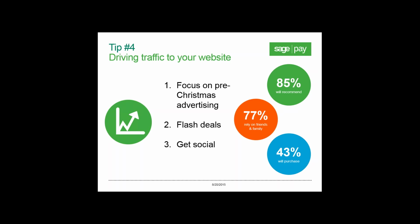In fact, 85% of fans of brands on Facebook recommend brands to others. 43% of consumers are likely to buy a new product when learning about it on social media, and 77% of consumers are likely to buy a product when they've learned about it from family and friends. So when crafting your social strategy for December, it's important to think about how you can promote your products and services, how you engage with your existing customers and ask them to be social on your behalf.